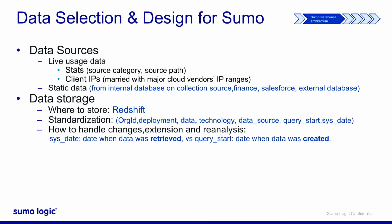So for us, what are the data sources that we use? First, we have a lot of live statistics data. This is very similar to the data volume you see. We have the global view of how much data you guys are sending, how many bytes, and there are metadata sources like collectors, source path, and so on. So all of that we get. We also look into the client IPs. We know what IP you are sending from, which turns out to be very useful because we can correlate it with our threat intel or the IP ranges that AWS or Azure publish, so you know probably the deployment, the cloud that you are on.